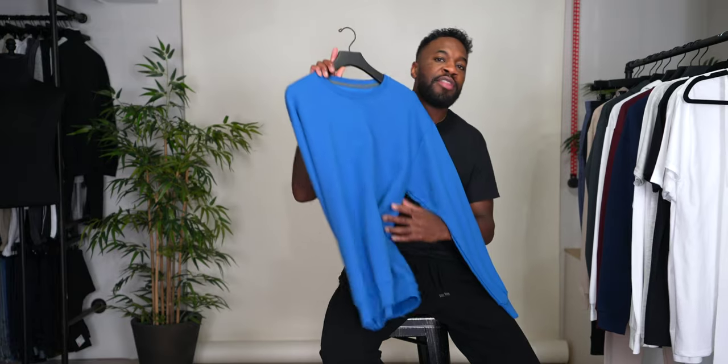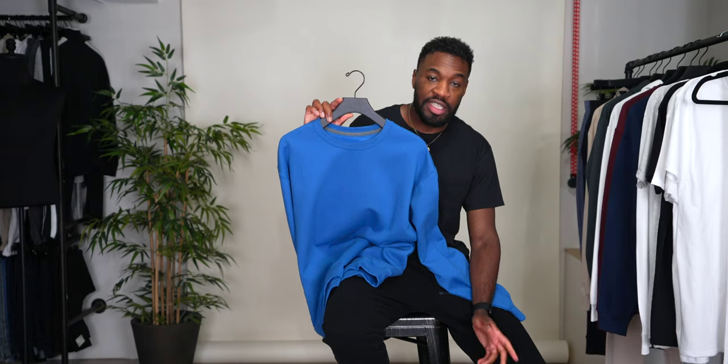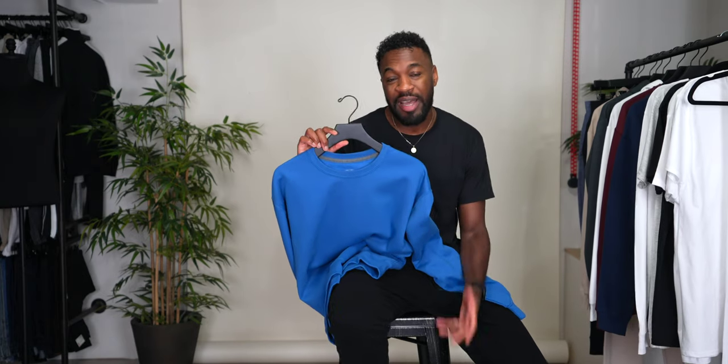Next up, we have the sweatshirts. As you guys know, sweatshirts are extremely an essential. Everything I'm showing you are pretty much wardrobe basics. Sweatshirts are something that I typically like to wear year-round.